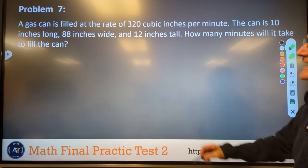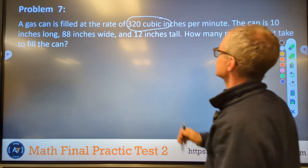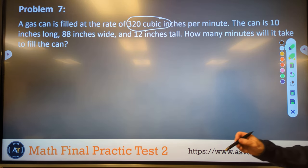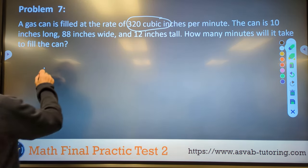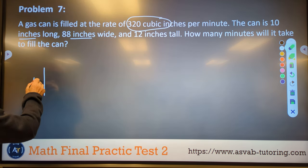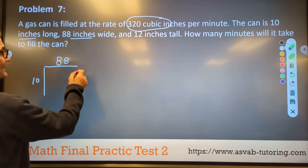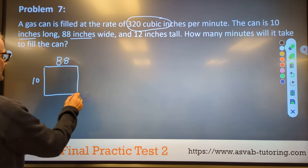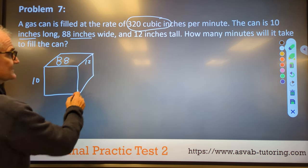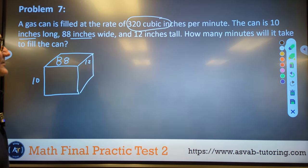Problem number 7, a gas can is filled at 320 cubic inches per minute, so that's a rate. The can is 10 inches long. One thing I am noticing, I've got to double check units. So it's 10 by 8 inches wide by 12 inches tall. So then it's 12 inches this way, right? So that's going to be the volume. It's all inches, and we're filling up in cubic inches, so our units are good.